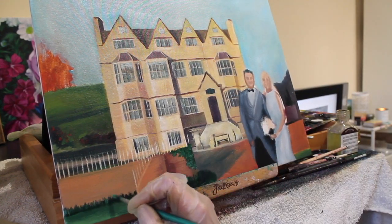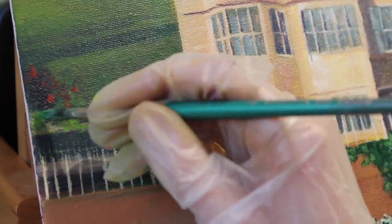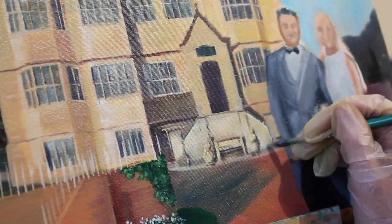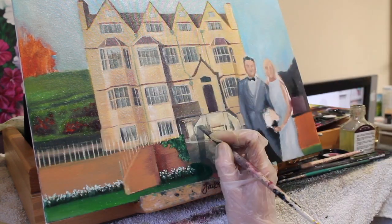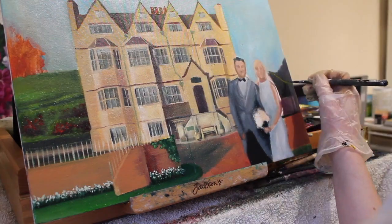So I had to piece together multiple reference photos, one including the building, one including the couple, one including the sign that eventually made it into the painting on the left, but you'll see that later. This painting was quite far out of my comfort zone, because I much prefer doing landscapes and flowers and natural things, like I said earlier, because buildings are so difficult to get right, as are people and faces.